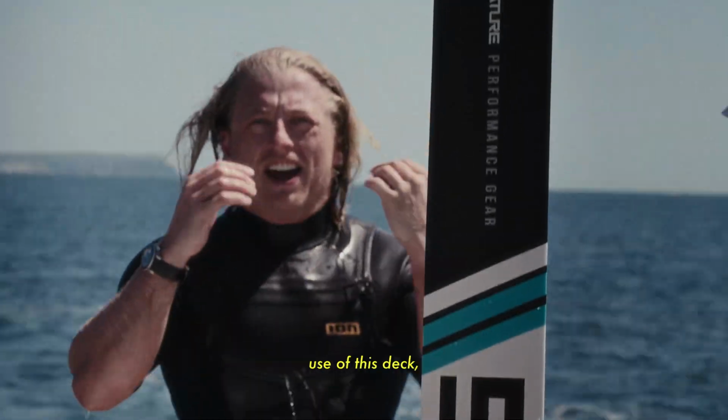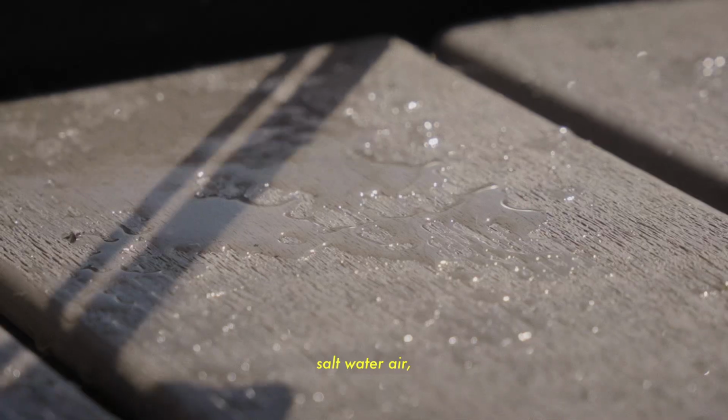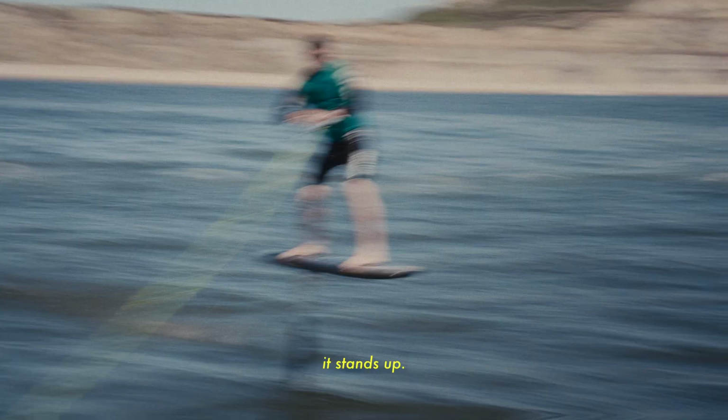When you consider the harsh environment, the use of this deck, whether it be dripping wet from the water with the saltwater air, whatever it may be, it stands up.